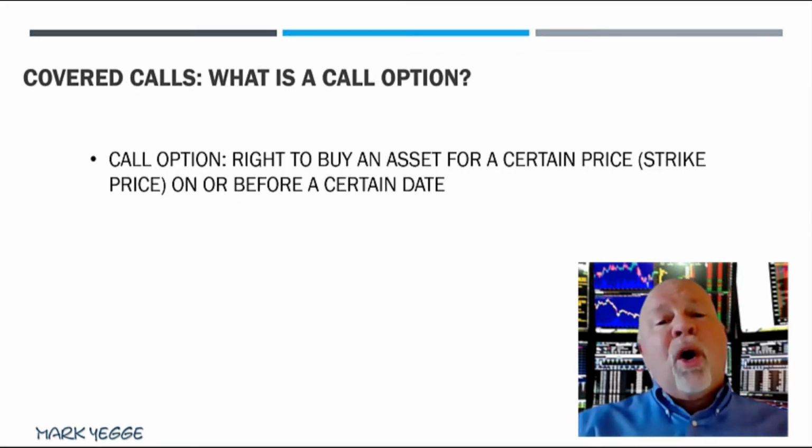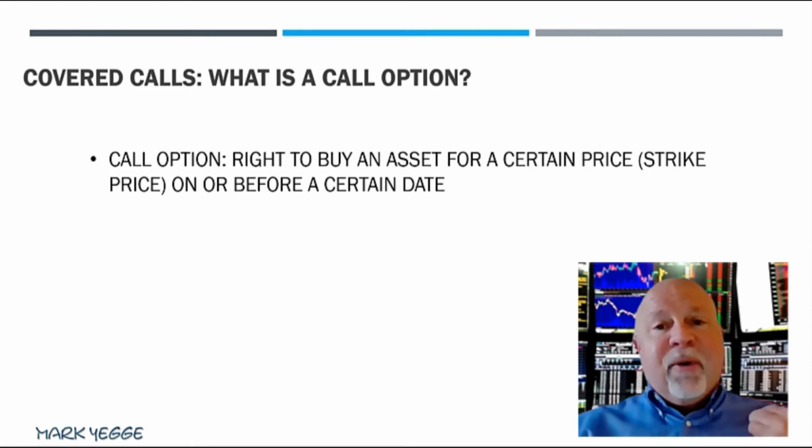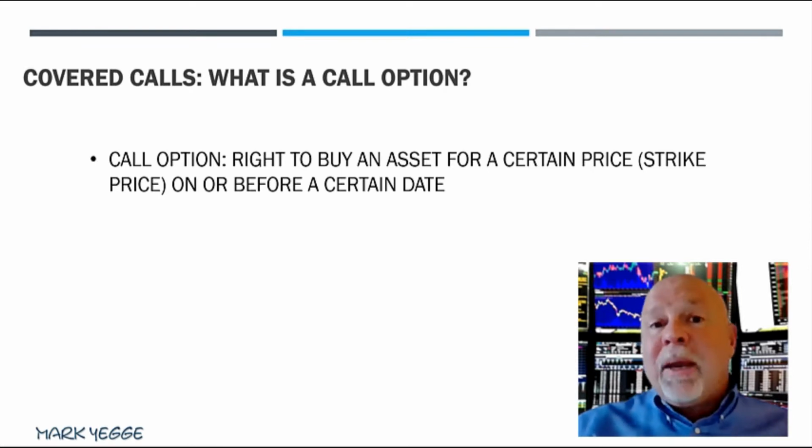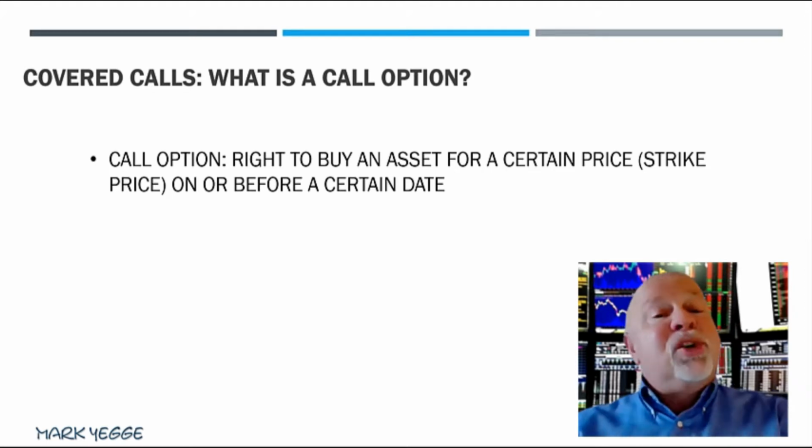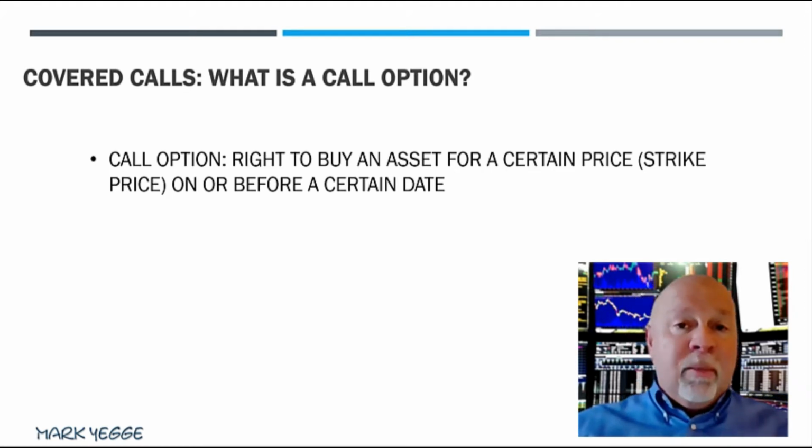So what is a call option? A call option is the right to buy an asset for a certain price. They call that the strike price. So you're going to hear me say strike price a lot. That's the price at which you can buy that asset on or before a certain date. Okay? After that certain date, you can't do it anymore. The option expires. It's critical to know.